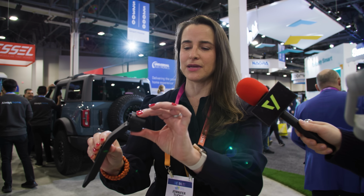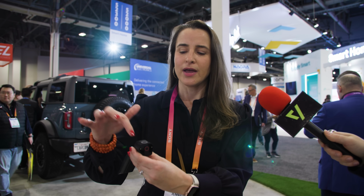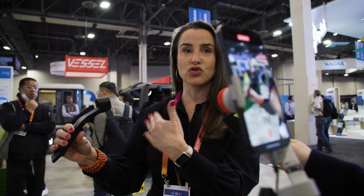So this is the new Ring Car Cam. This just launched for pre-orders today, and it sits inside your car, and we're going to have a look in the car in a minute. But it is a dual-facing camera, so it's going to record the road and you, but it has a privacy shutter here. So if you'd rather just record the road, it'll do that for you. And it actually has an Alexa command built in. So when you're driving and say you have a little fender bender, you can say, Alexa, record, and it will start recording automatically. And that's the neat thing about this compared to a lot of other dash cams, is it works natively with the Ring ecosystem.